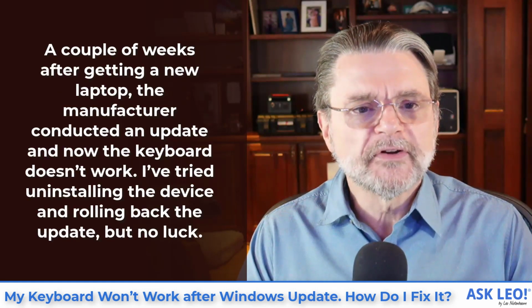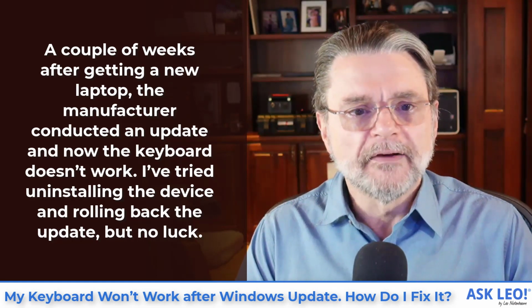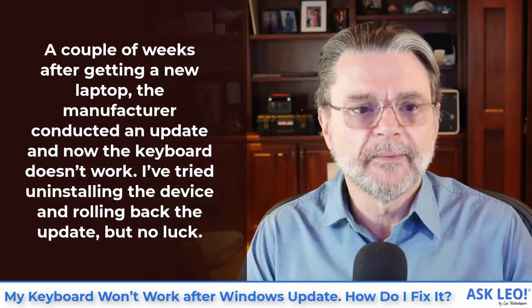A couple of weeks after getting a new laptop, the manufacturer conducted an update and now the keyboard won't work. I've tried uninstalling the device and rolling back the update, but no luck.